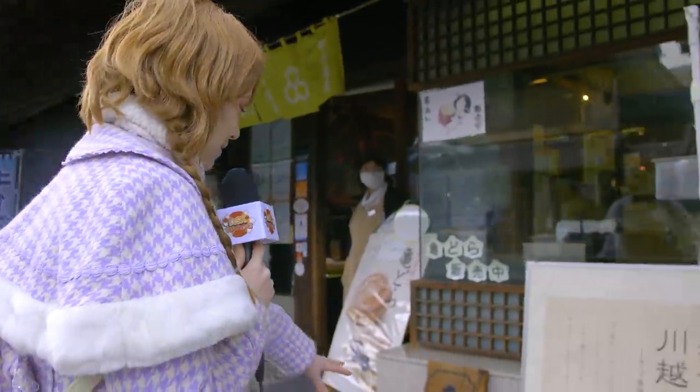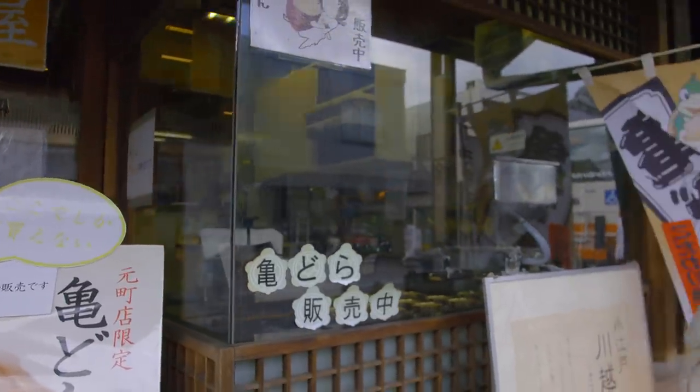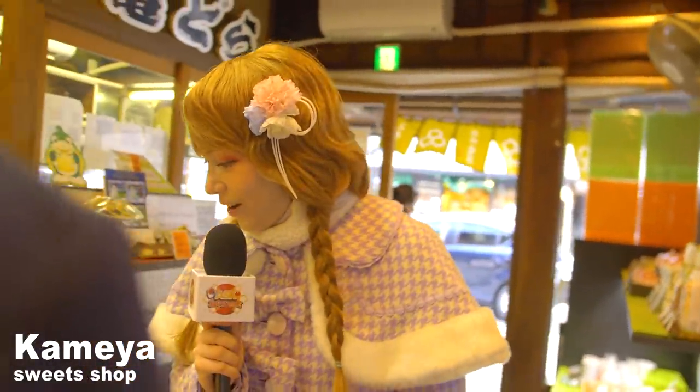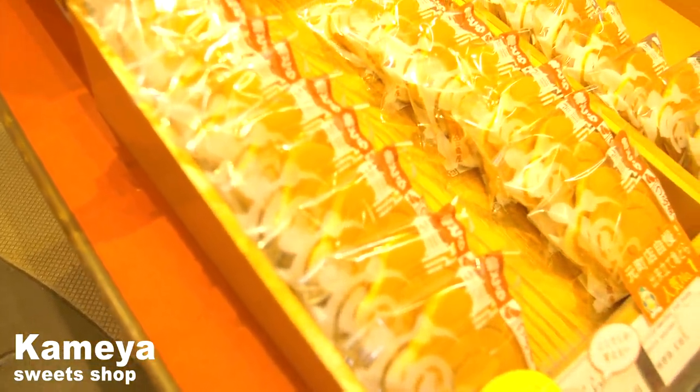I love tortoises, and they made like tortoises ones. Can't even. いいですか？今やってますか？ Okay, they allowed us to film inside after we asked them. Always ask before you do that. And oh man, they're so cute. Look, they have like different flavors of those dorayaki. Usually dorayaki are just round, but these ones are in the shape of tortoises or turtles.